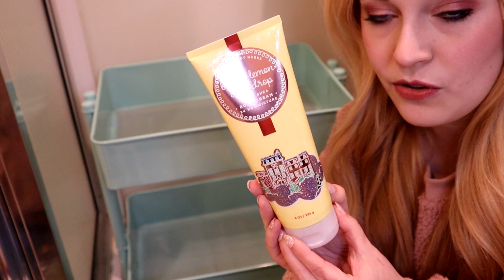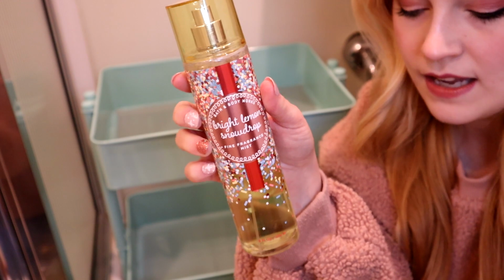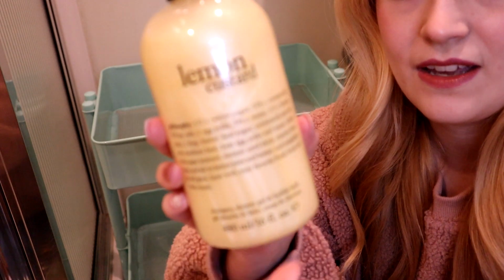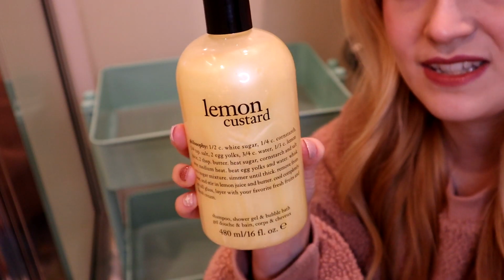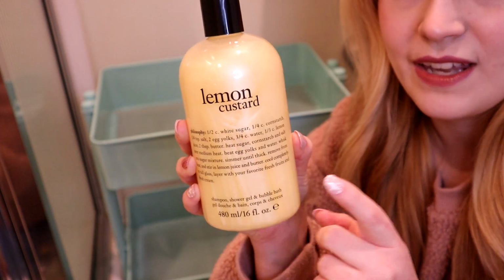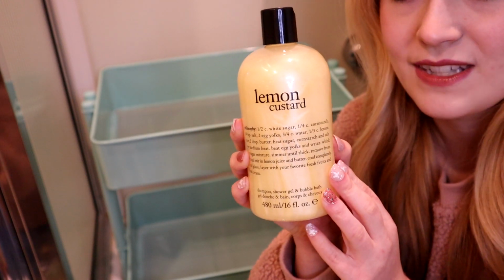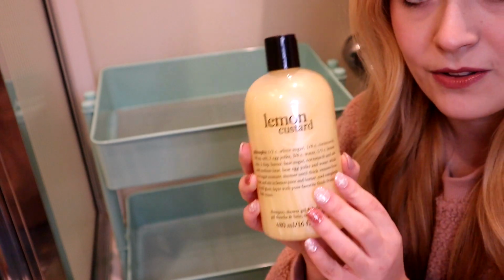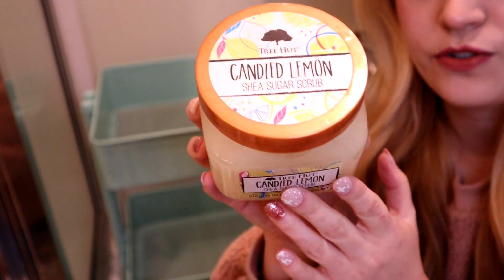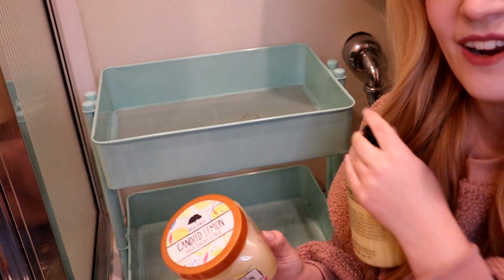So I have that in the body cream. I also have it in the fine fragrance mist that looks like this. And then I don't have a shower gel of it, but for Christmas, my sister was able to snag me one of these Philosophy body washes, and this is lemon custard. So I think this is gonna pair perfectly with it. I've really been enjoying the Philosophy body washes. So if you've never tried them, you definitely should. They have some really great fragrances, and they make so many different kinds. So I'm gonna pair that with the Bright Lemon Snowdrop. And then I have my Candied Lemon Tree Hut Body Scrub. So these two products are going in the shower caddy, and then the lotion and spray are gonna go in the cart.